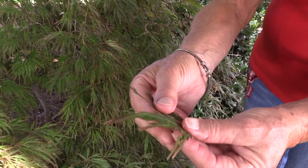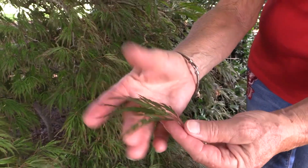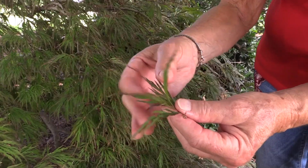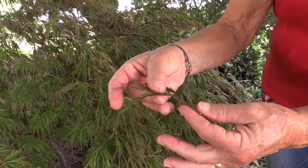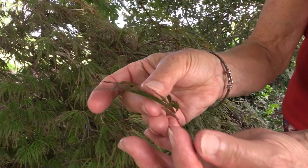So it has the same amount of points that a regular maple has, and it's called palmate because it looks like the palm of your hand, but they're all so delicate and almost lace-like. And it has little bits of purple and red on them. The little stem right here, the petiole, is a bright red also.